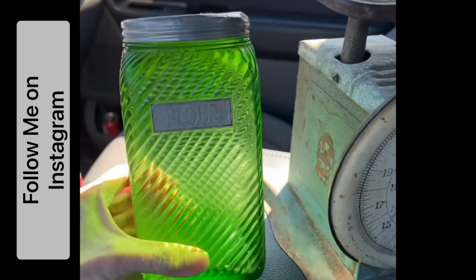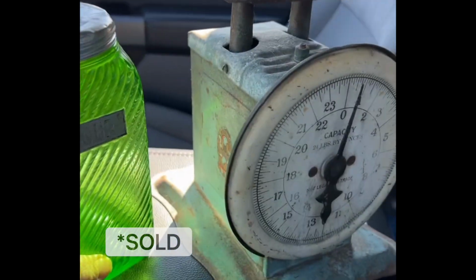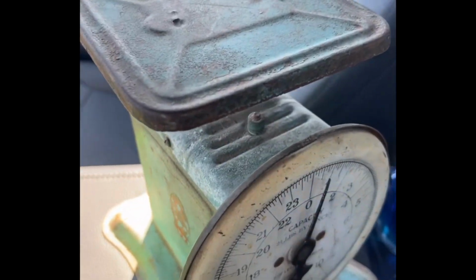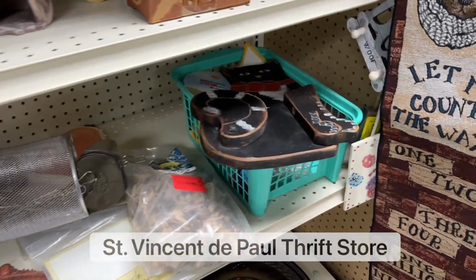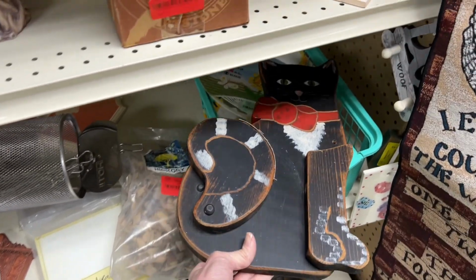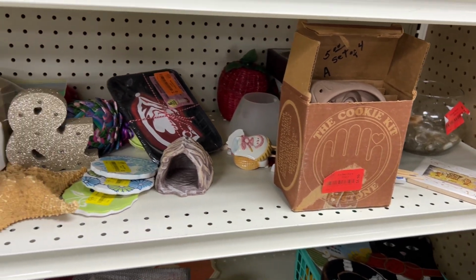So first stop, we got a green flower jar canister and this awesome scale. It's like a bluish green color and I like it a lot. My girlfriend Hillary got a new cat, and so wherever I go, I always see cat things and send her pictures, just to be silly.